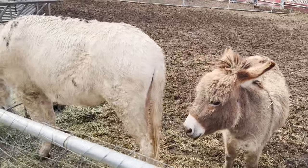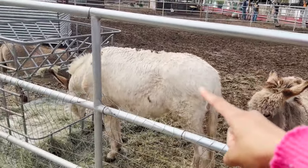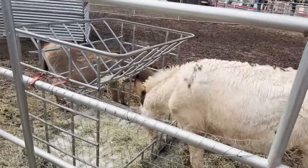Oh, how many donkeys do we have? 1, 2, and 3 donkeys.